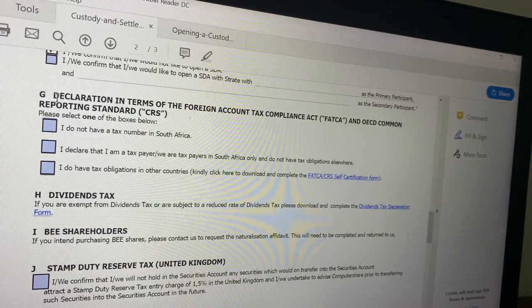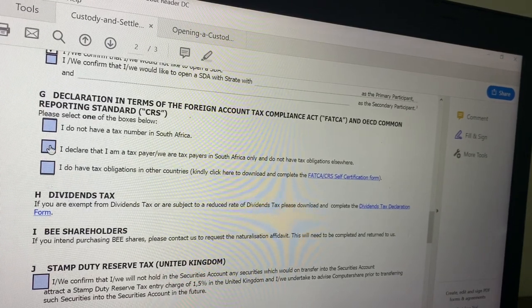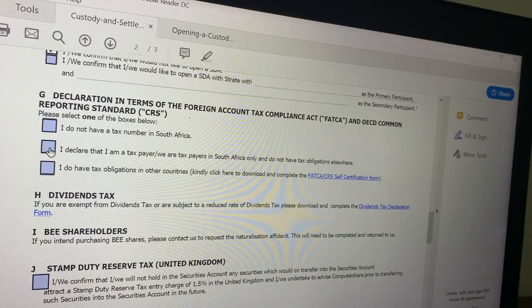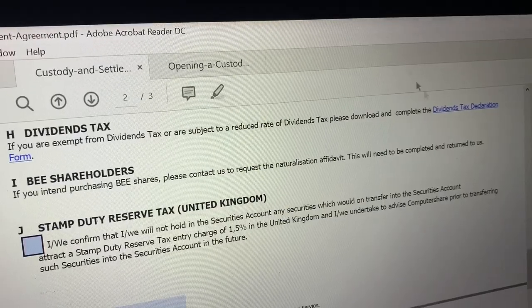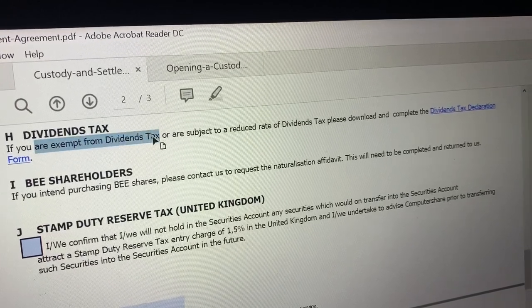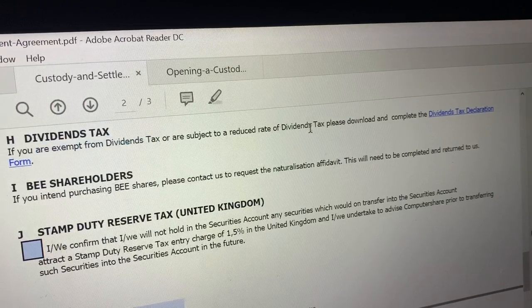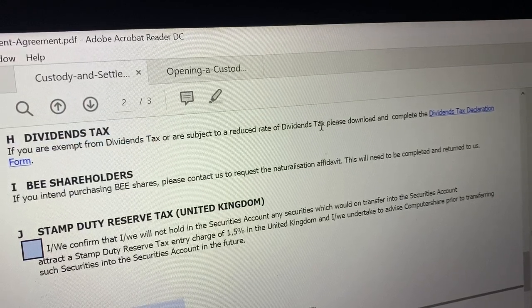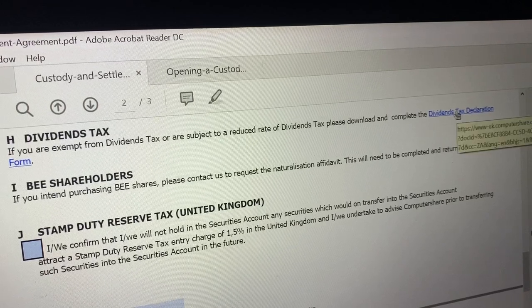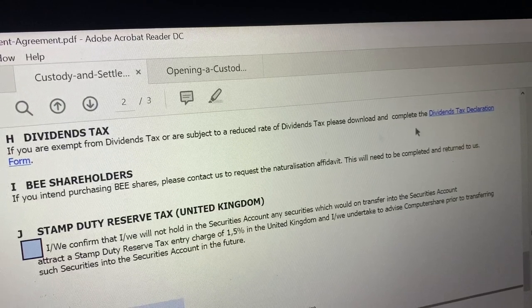And then in section G, you have to select one option that applies to you. I do not have a tax number, so I'm assuming if you're like me, you would just say I am a taxpayer. Then in section H, it speaks about if you are exempt from tax, which is the dividends tax, the standard dividends tax that applies to most of us, then you must sign this form. Well, I am not exempt and most people are not, so this is probably not applicable to you. If you are exempt, you will know.